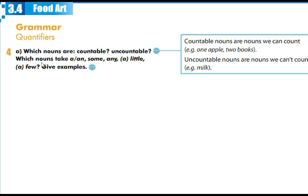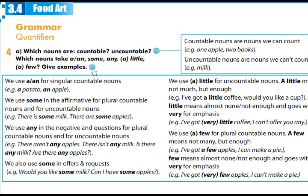So here we are going to study how to use a and an, some, any, a little, few and a few. Let's see the examples. So here we go. We use a and an for singular countable nouns, like a potato, an apple.